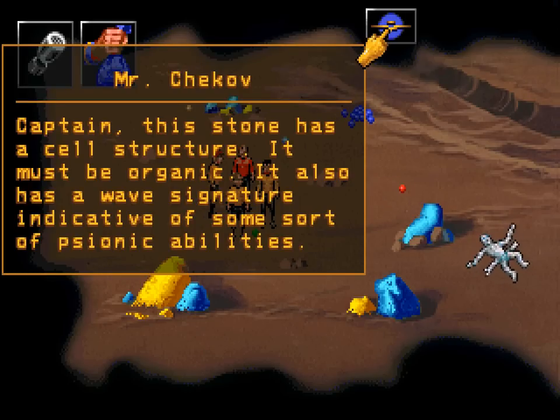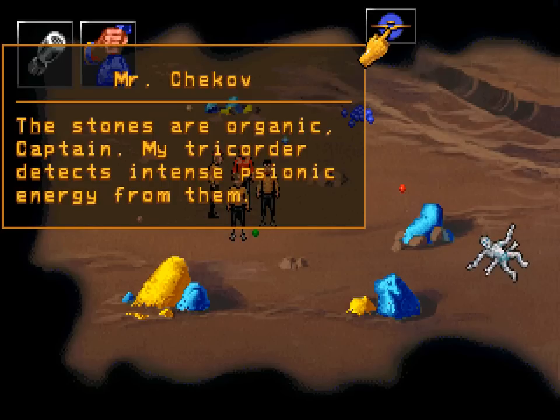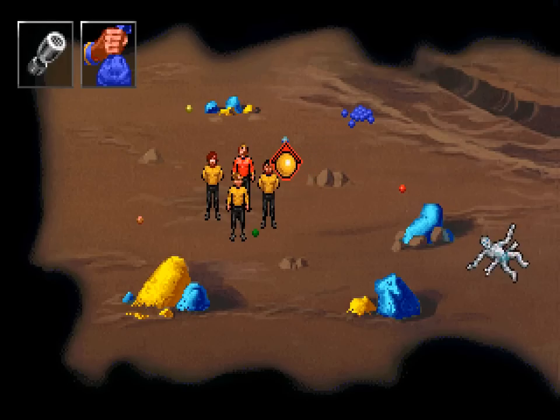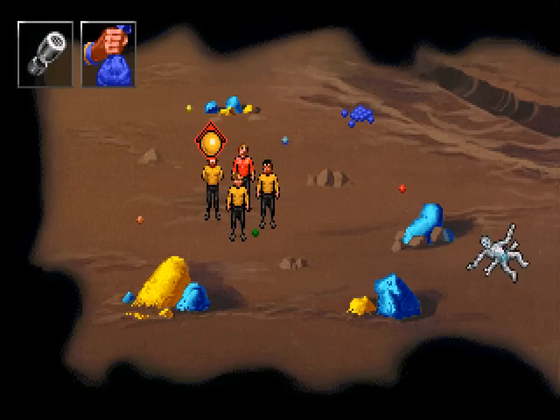Captain, this stone has a cell structure. It must be organic. It also has a wave signature, indicative of some sort of psionic abilities. I hope these stones are friendly. I hope so too. The stones are organic, Captain. My tricorder detects intense psionic energy from them. Yeah, again, same description. I'm still gonna scan all of them.